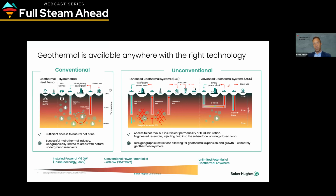So everyone on this call probably understands the difference between enhanced geothermal systems and advanced geothermal systems, and the type of technologies to deploy these, whether it's more of a hot dry rock scenario, or technology that uses horizontal drilling, hydraulic fracturing, and what we can do in enhanced geothermal systems. And it seems sometimes that we think one of these technologies is the solution, or the silver bullet.